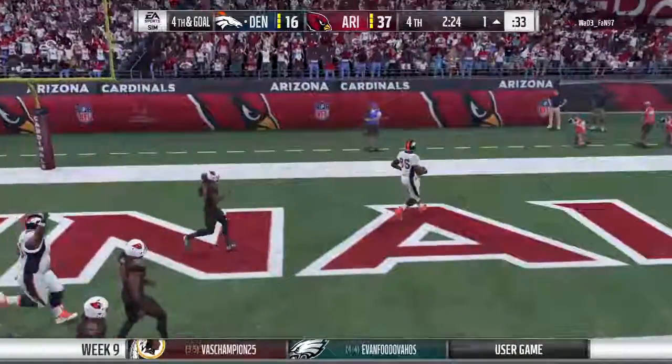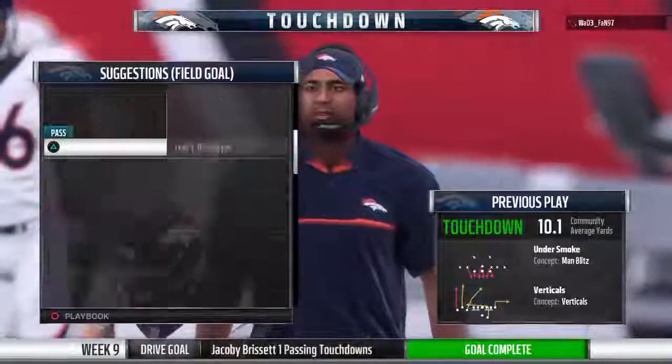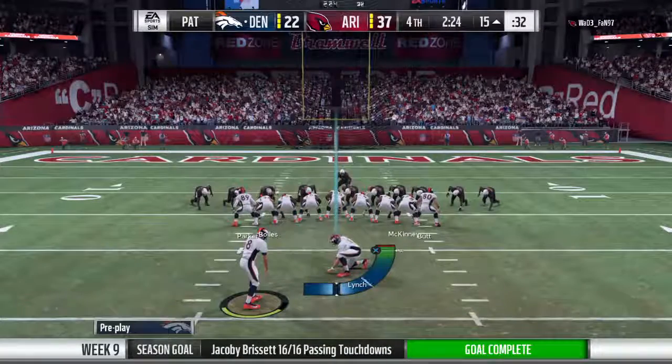Now Brissett. And this is caught for a Bronco touchdown. Virgil Green, his 4th touchdown on the year. And the Broncos get a bit closer.